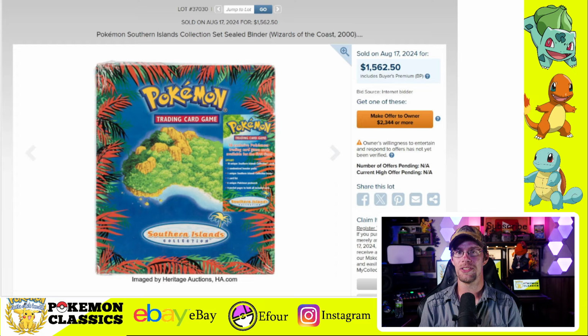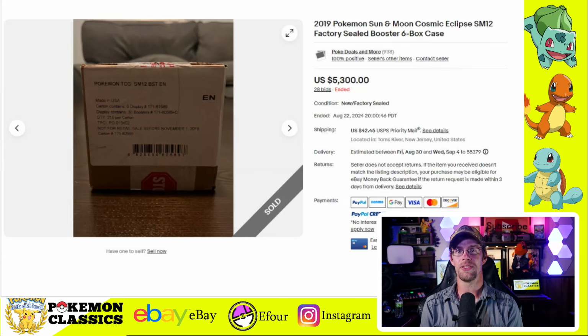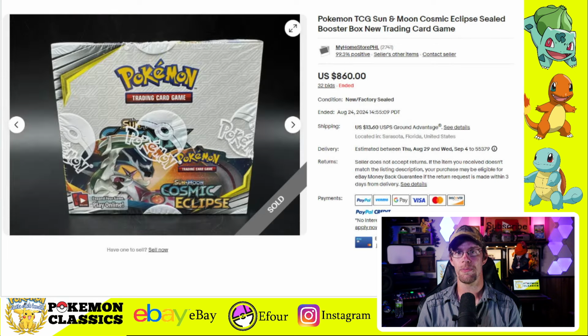This I just found amusing. I used to see these at the store at Kmart and Target and Walmart or wherever when I was a kid, but the Southern Island sealed collection selling for $1,562.50. I wish I would have stocked up on these when I was a kid. Next, we have a sealed case of Sun and Moon Cosmic Eclipse boxes. 6 boxes to a case, selling for $5,300. Now, a singular box of Cosmic Eclipse was also sold. Single box went for $860.